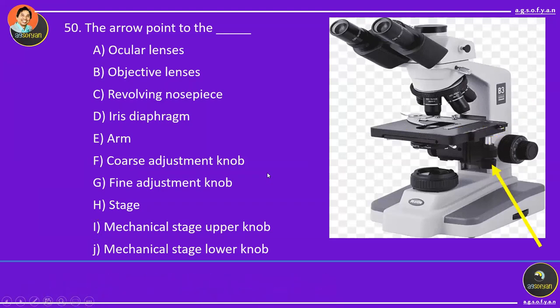Now how about the other one? This one is the lower knob. What is the function? This will move the stage left or right, side by side, to the left or to the right. So this is the function of the lower knob.